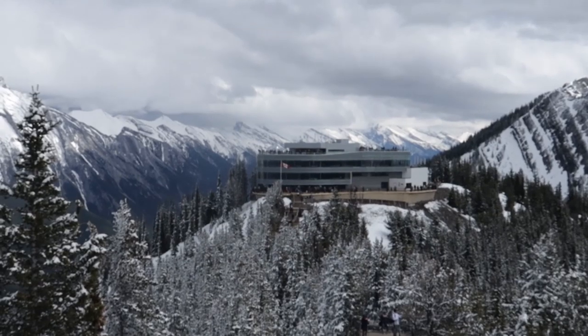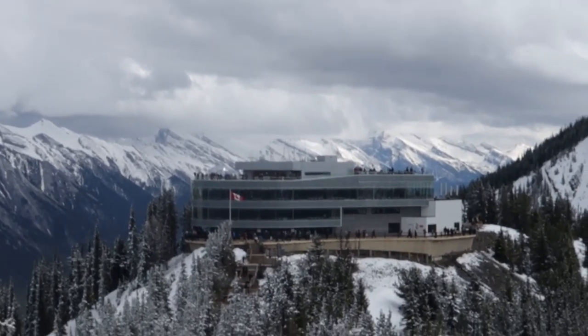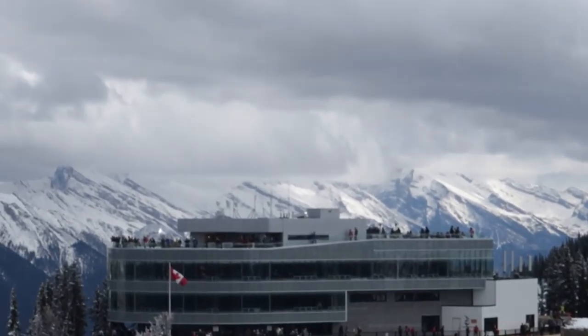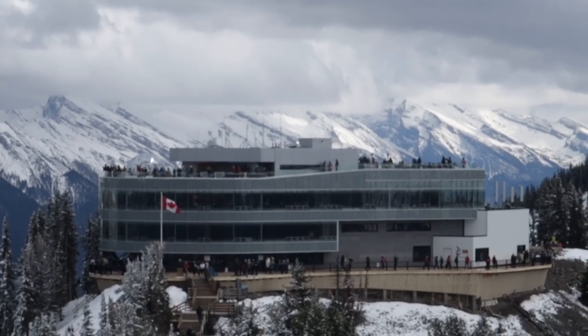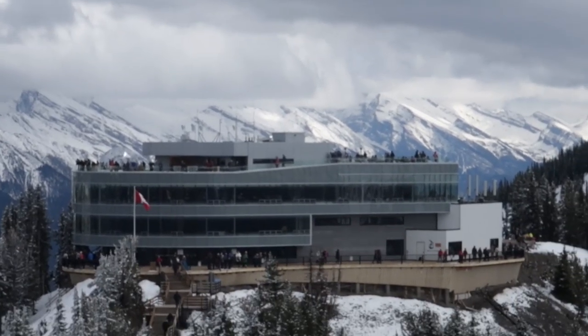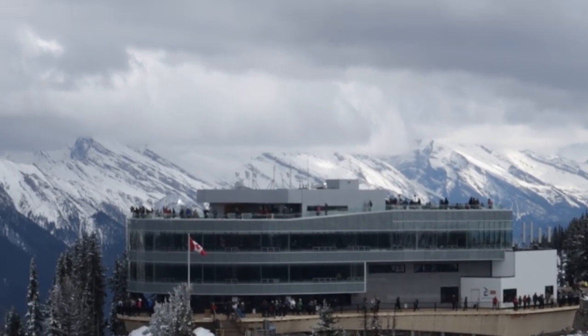This is the interpretive center, and there's some restaurants in there. There's a place called the Sky Bistro. Tried to book in, but yeah, it's not a last minute type thing. You gotta book it well in advance.